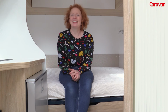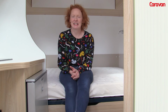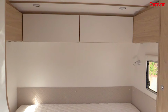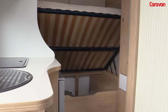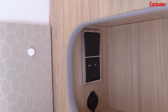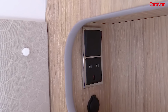The transverse island bed is huge and comfortable thanks to the foam mattress, and it's set slightly higher up than that in the other Fantaisy model, which is great if you want to look out the window. There's also plentiful storage thanks to the lockers above the bed. In fact, they run the whole way round. The storage just gets better, and with this large area under the bed, there's plenty of room to store all those larger items. Again, left and right of the bed are these convenient 3-pin sockets and USB port.